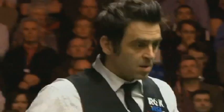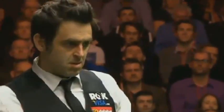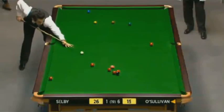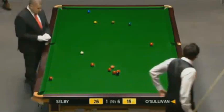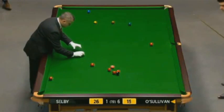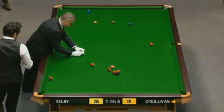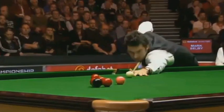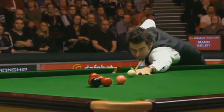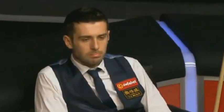He's so focused, and he's putting everything into this frame. Even though he's leading 6-1, he wants 7-1 at the interval, that's for sure. Listen, he's got the ultimate respect for his opponent. He's played him enough times, and he's been pipped at the post a few times by him, so he'll want to get as big a lead as possible. He knows Mark Selby won't go away.